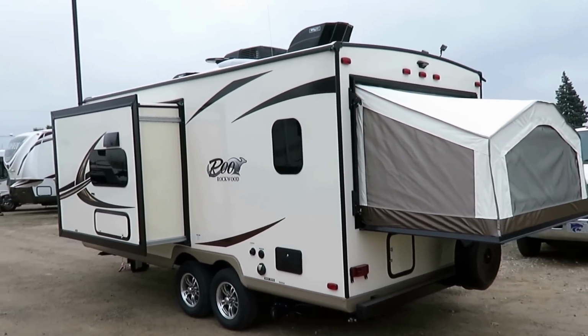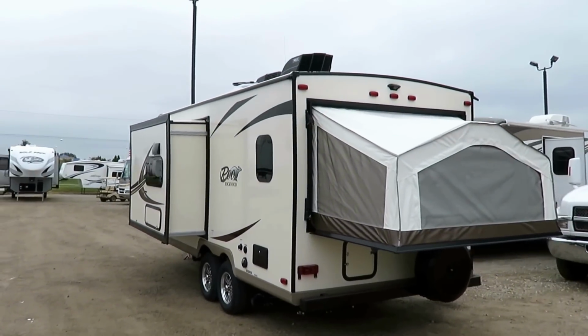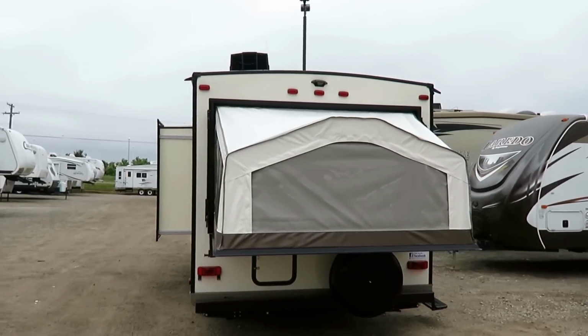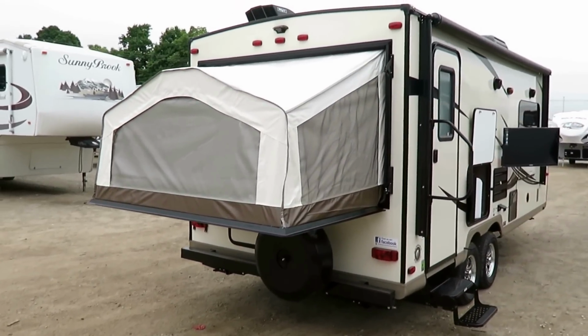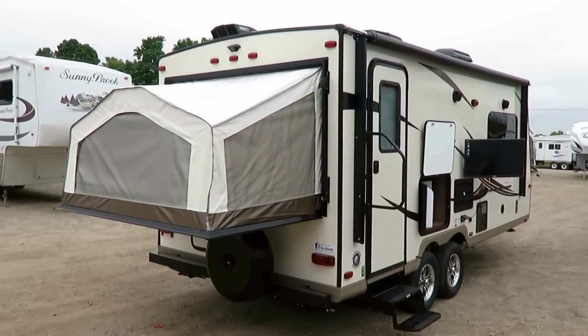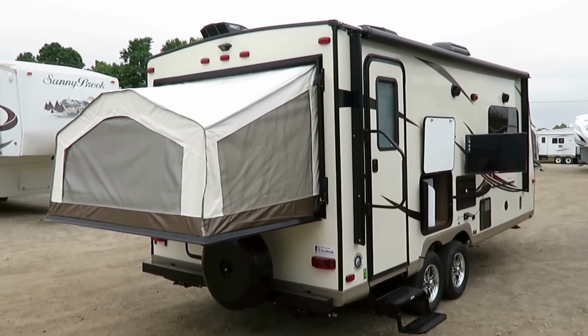Your bed ends, we still use the word canvas, they're not, but that's the term everyone's familiar with. It's a Duratec material, has a 5-year guarantee on it. Best bed end material used in the market. Again, little touches with the Rockwood. They have a hard shell spare tire cover to keep the weather and the critters away from that thing, so that, you know, God forbid you do need to actually use your spare tire. Let's hope it's not dry rotted from the sun beating on it. Now that's not going to happen.